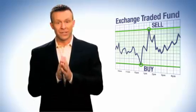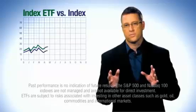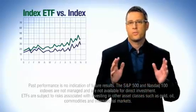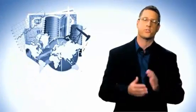An ETF is like a mutual fund in the sense that it has a specific investment objective. An index ETF would have a similar objective, to stay as close to the index as possible. ETFs are available for every major asset class like stocks, bonds, and cash, and for different indices, styles, industries, sectors, and other classes like gold, oil, commodities, and international markets.